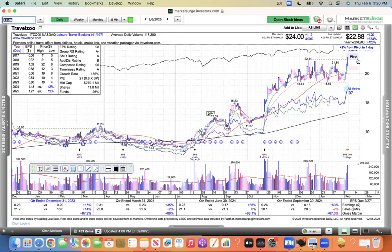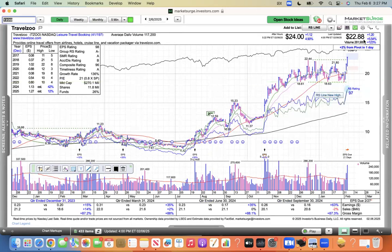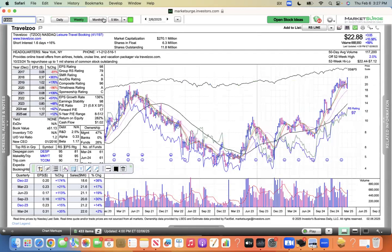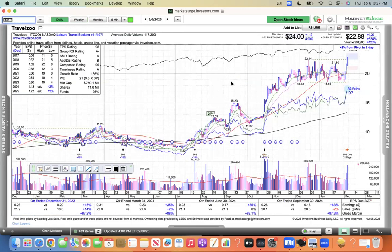TravelZoo, I don't know if that was an earnings move today, but no, they report on the 27th. But man, that's a nice move off the bottom there just a couple days ago on that tariff day. Monday came in and dropped it down to 18.59, and today closed at 22.88. So that's a strong move for the week. Let's see what we look like here on the week. Yeah, 15% weekly move. You can see that blue dot here showing strength.